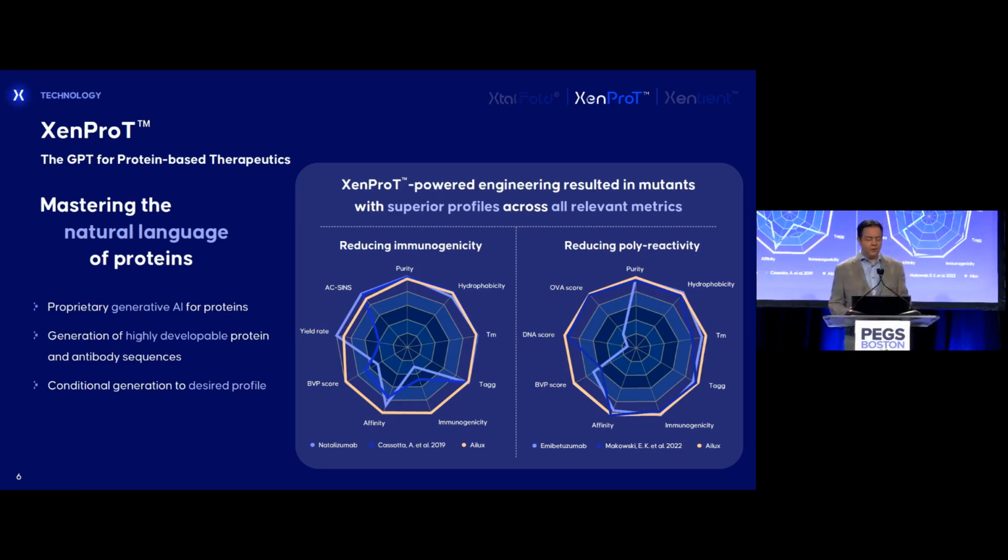And that's kind of what you can do with ZenProt here, taking some hits and leads and asking it to improve developability of these molecules. And we utilize it here, and I have two different case studies from examples where on the left-hand side, you can see a molecule had issues with immunogenicity. This molecule, natalizumab, is famously known for failing in the clinic because of the immunogenicity.